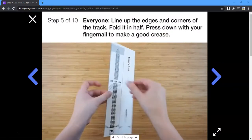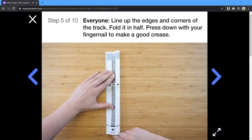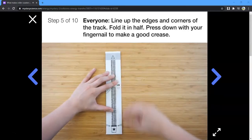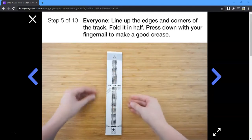Now let's get back to your tracks and make them sturdy. What you'll want to do is fold them in half just like this. Make sure to line up the corners and the edges before you press down. Then, use your fingernail to make a really good crease. It should look like this when you're done.